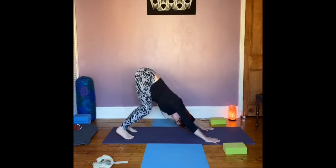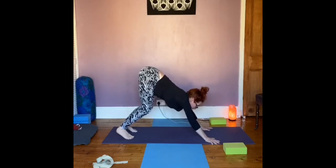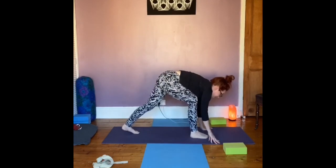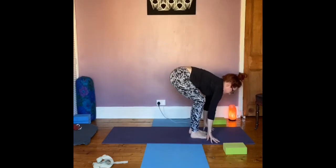Come into downward facing dog. If it helps, dial your middle fingers outwards and rotate them outwards. So you get that expansion in between the shoulder blades, which helps. And look between your ankles. Wherever you want to go, you can drop your knees or whatever you want to do, and slowly take one leg forward, and then the other, tip your toes to the front, lovely.